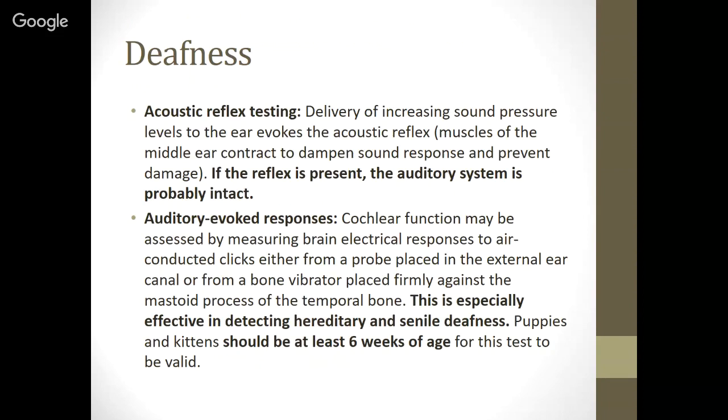And the last one is an auditory evoked response. This is when cochlear function can be assessed by measuring brain electrical responses to air conducted clicks, either from a probe placed in the external ear canal or from a bone vibrator placed firmly against the mastoid process of the temporal bone. This is especially effective in detecting hereditary and senile deafness. Puppies and kittens should be at least 6 weeks of age for this test to be valid.